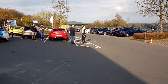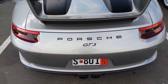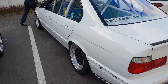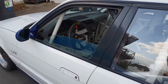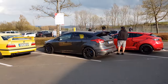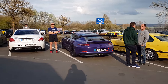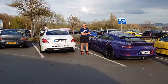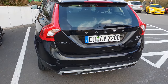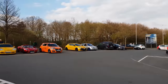And as we're walking to the car, might as well do some car spotting, right? So, 991 Mark II GT3, very nice. Is this an M5? This looks very cool. Wow. Very nice. And then Megane, a Focus, a Dakar L3, an Aubergine or Eggplant GT3 RS, some AMG, some Evo. Nice. Oh, look at that. A Volvo D4, all-wheel drive. Can go straight to Adenauer Forst, probably. And lots of other cars.